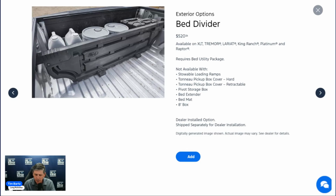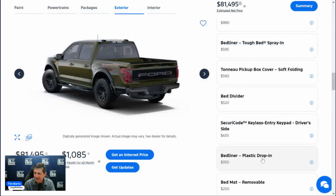And this is not available with a hard or retractable bed cover, not available with the bed mat because it wouldn't fit in there, and then not available with the pivot storage box because of the location. They would interfere in that as well.